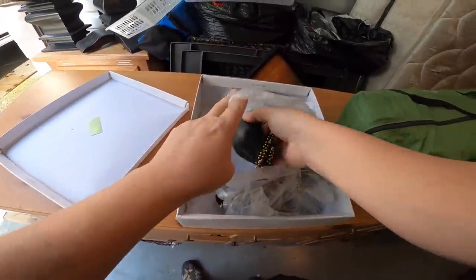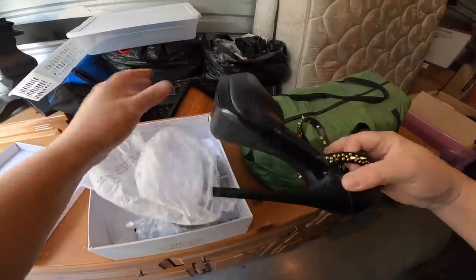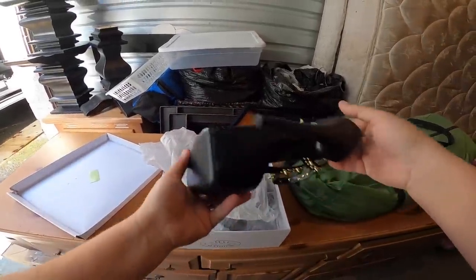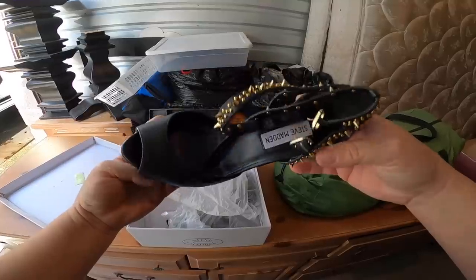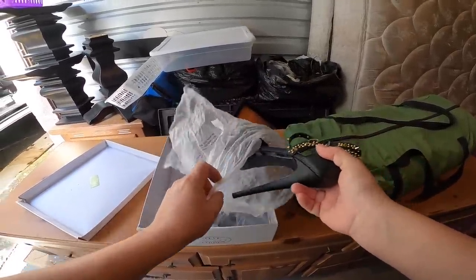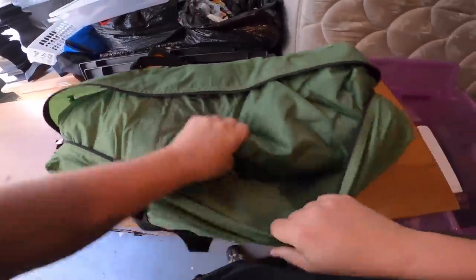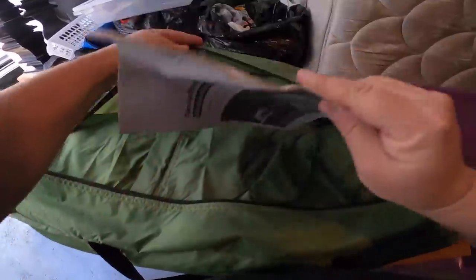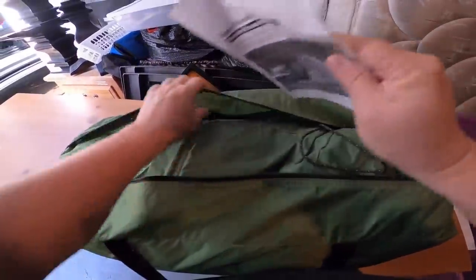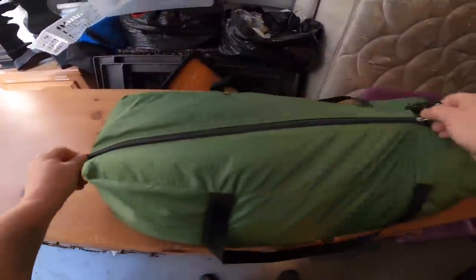Okay, what we got here? Steve Madden. Not terribly exciting, but those look like they've been worn maybe once. It's kind of crazy with these spikes, though. To me, that just looks dangerous. Okay, that's a tent. But I don't feel the poles. I think it's missing the tent poles. Unfortunately.